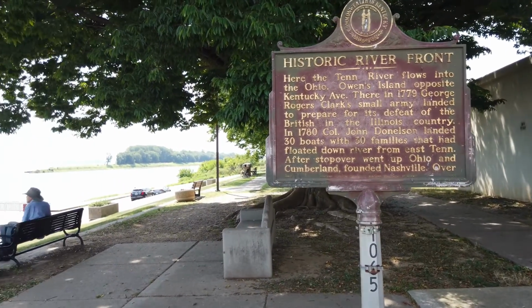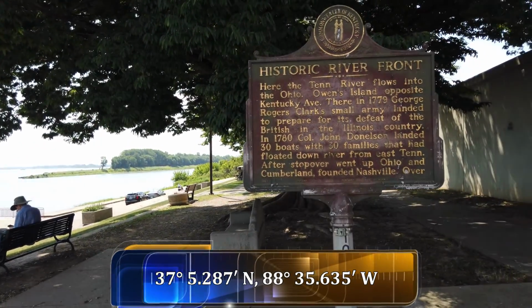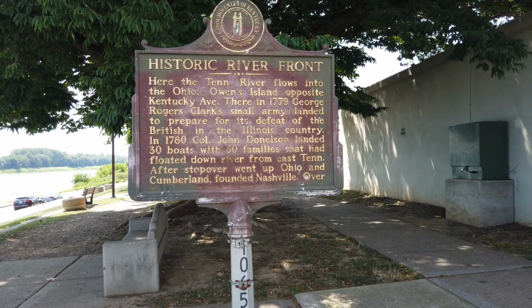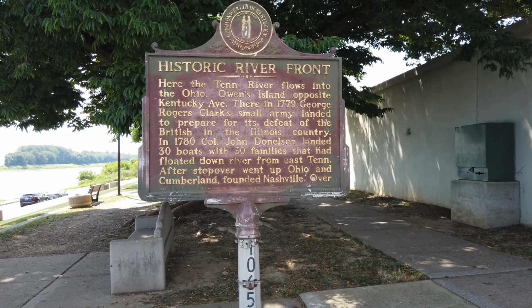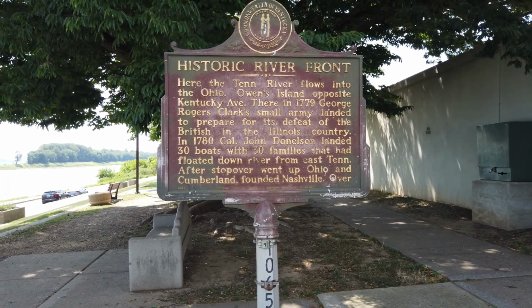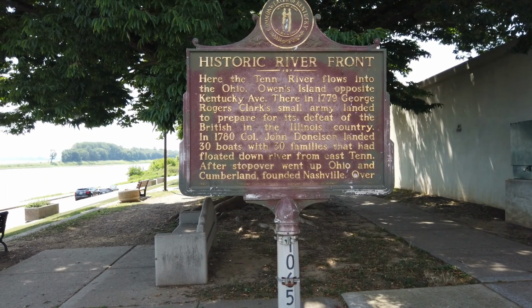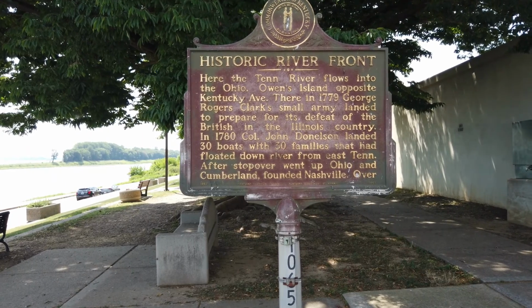This is the historic Riverfront. Here, the Tennessee River flows into the Ohio, Owens Island opposite Kentucky Avenue. There in 1779, George Rogers Clark's small army landed to prepare for its defeat of the British in the Illinois country. In 1780, Colonel John Donaldson landed 30 boats with 30 families that had floated down river from East Tennessee. After a stopover, they went up the Ohio and Cumberland and founded Nashville.